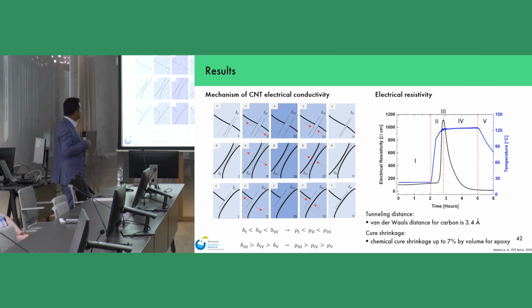For example, at the initiation, at phase A, let's suppose delta 1 was the tunneling distance between these contacts. Then when this epoxy infiltrates, the tunneling distance increases and becomes delta 2, which is larger than delta 1. It keeps on increasing until the maximum temperature, phase 3, is reached. So this will be the maximum tunneling distance in this whole process, and this correlates with the measurement of the electrical resistivity.